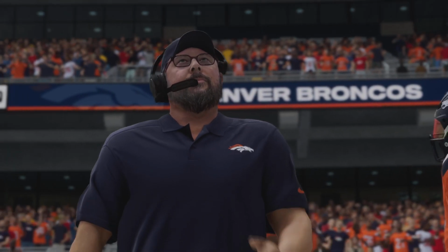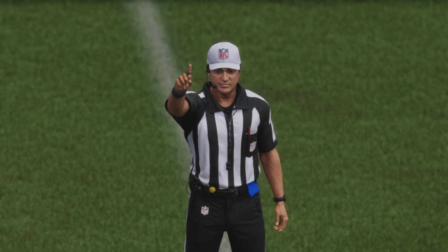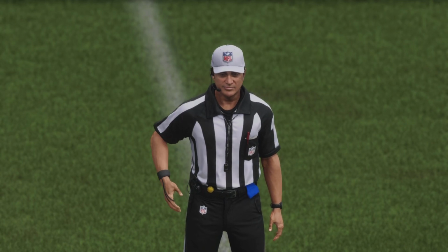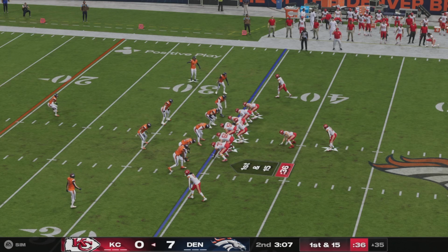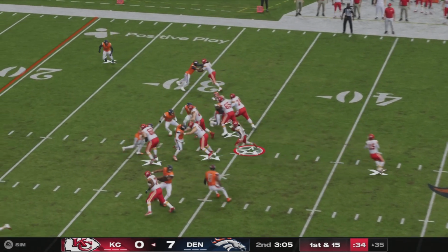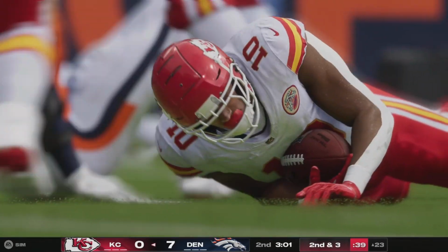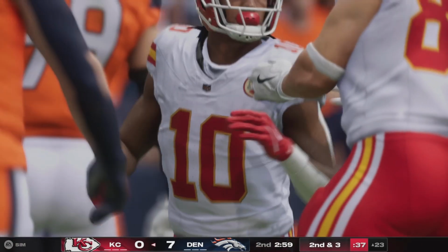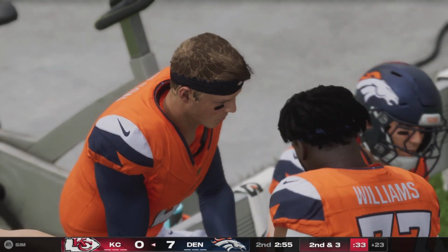That flag accepted, and it backs the offense up a little bit. Still first down. Now they need 15 yards on this series after the delay of game. 1st and 15. Pacheco gets it up the gut. And he'll go down here right around the 23-yard line. Call it a gain of 12, but of course not a first down due to the previous penalty.